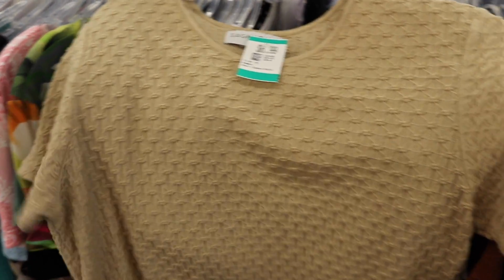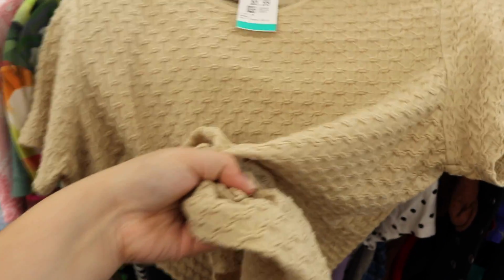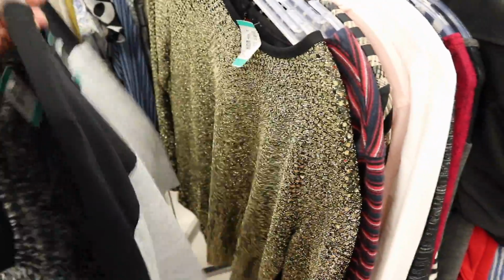So I know it's not amazing, but if you were to tie it up in the front and wear it with a skirt, you know what I mean? I see glitter. Wow, oh my goodness, so much glitter.